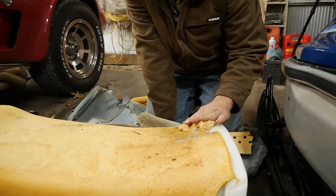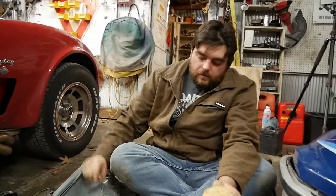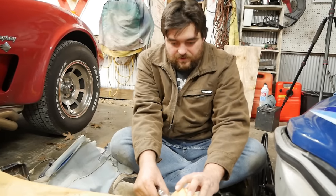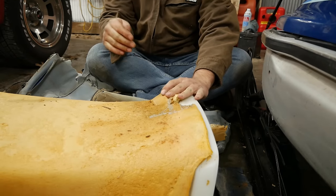Something like that, maybe? You're watching a master. Hey, look, I learned from the best. My dad's reupholstered all of his seats for years doing stuff just like this. And guess what? Nobody ever knows that. Beautiful. Some might say it's amazing.